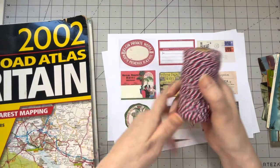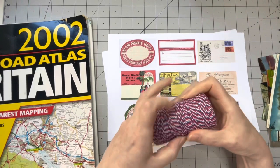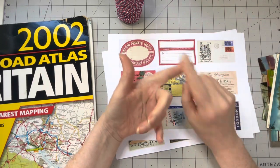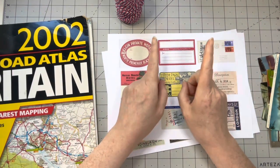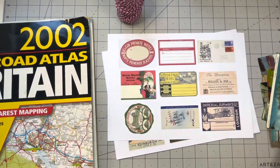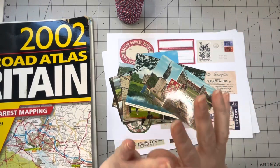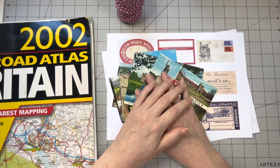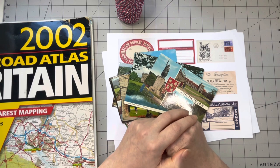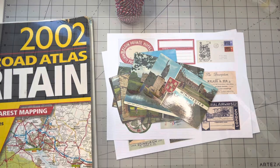I have this baker's twine in red, white and blue. Well, that's the colors of the Union Jack, so probably going to use that. And the basic supplies like scissors, glue and such. I will use a scoreboard, but if you don't have one, you don't need to use it. And my bits and bobs, you cannot do without my bits and bobs. So, let's get started. Let's go on an adventure, because I really don't know how this will turn out. You know better than I do, because you've seen the thumbnail. So, let's get to it.